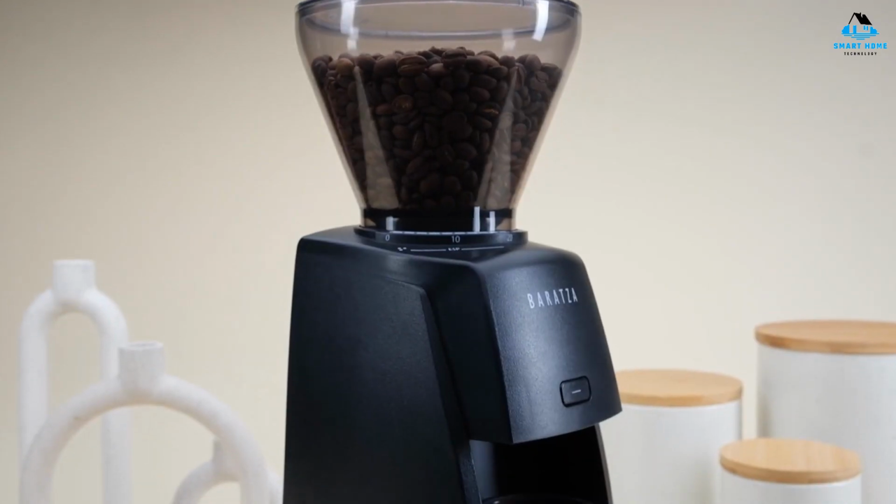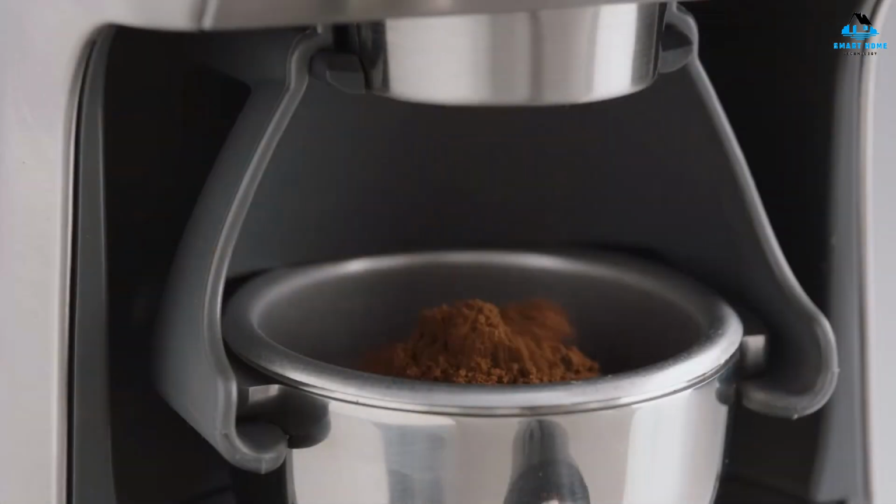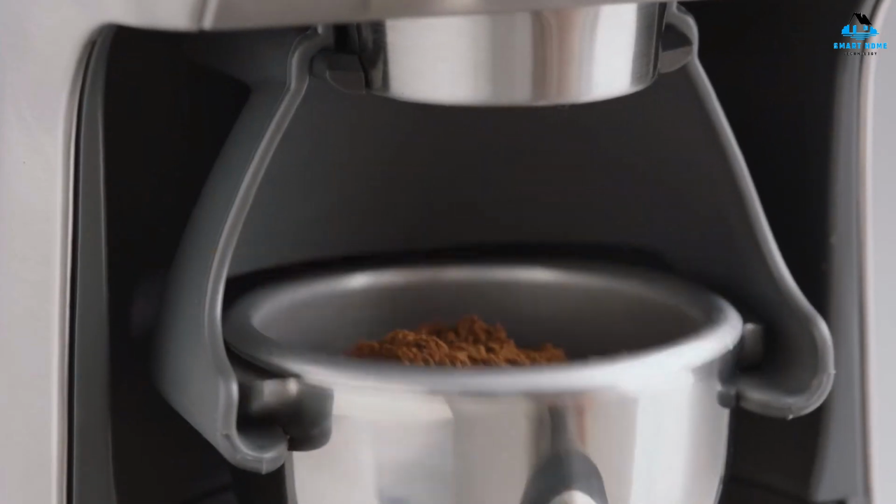We've done the research to bring you the best espresso grinder options for this year. Considering price, performance, and usage scenarios, stick around to discover which espresso grinder is the best fit for you.